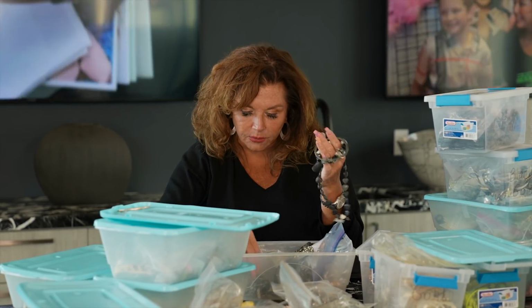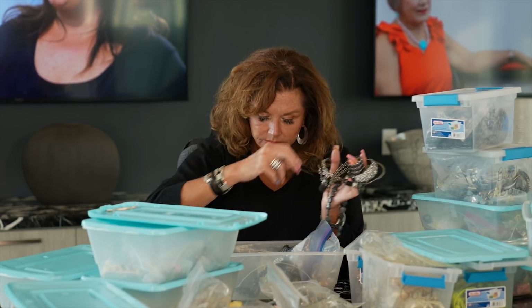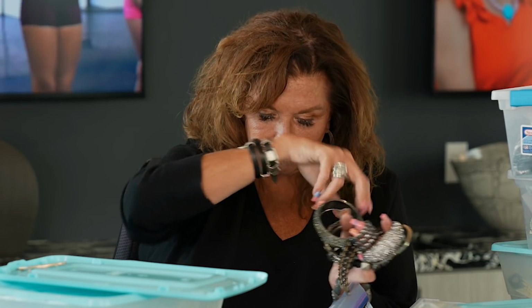Gray, gray, here we go with the bracelets. Gray stone, gray metal. Oh my gosh, I love this. You will definitely see this on camera. Gray and rose gold. I have another gray rose gold. Gray stones, gray stones. Gray, gunmetal gray. That's what this is called, gunmetal gray. Lots of colors, kids.